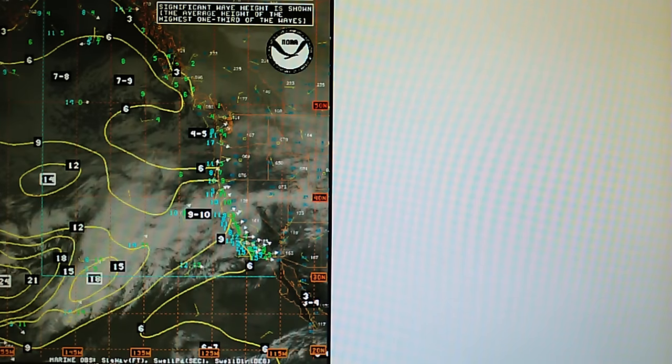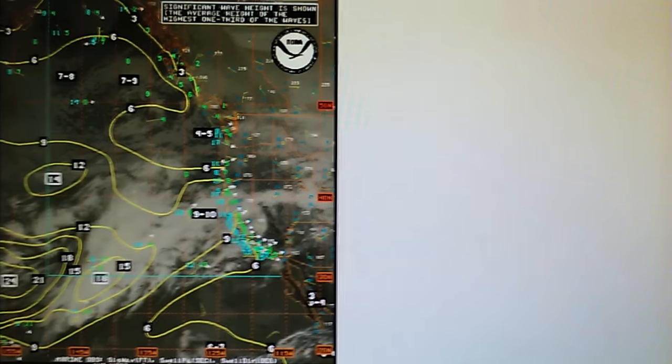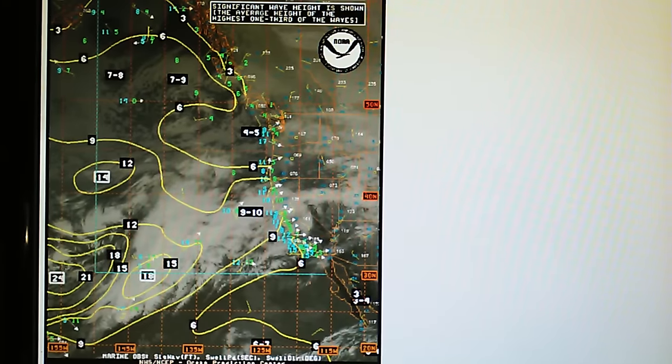All right, now here's the swell report. You can see the gale force system off California here is generating 24-foot seas. We have 18-foot seas right in this area. We have 6 and 9-foot seas right off of Central and Southern California.